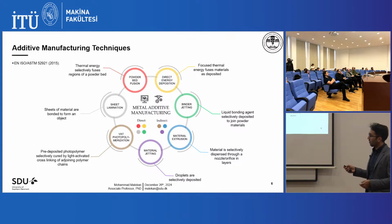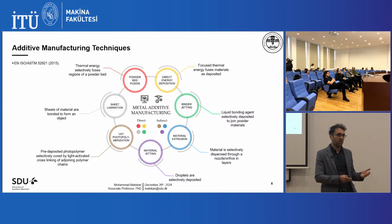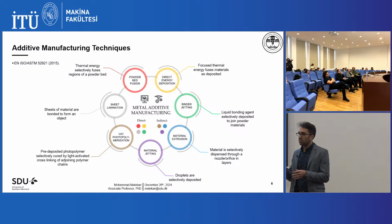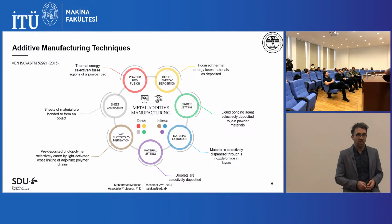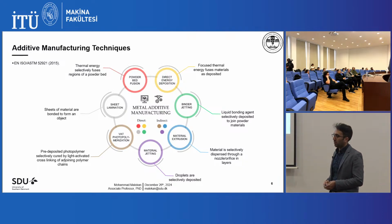And there are different forms of the processes, each one of those. So the feedstock is different. Some of them are powder-based, some of them, for example sheet lamination, or wire-based. So different kinds of feedstock. And the technology is more or less similar, but the outcome is not exactly similar. For example, in some cases, we are going to have a surface roughness on the order of millimeters. In others, for example powder-based fusion might have a surface roughness on the order of tens of micrometers, something like this. And the mechanical behavior as well will be different.